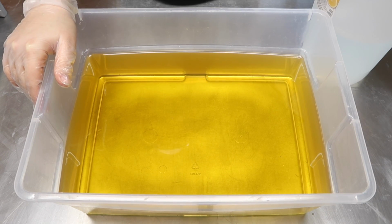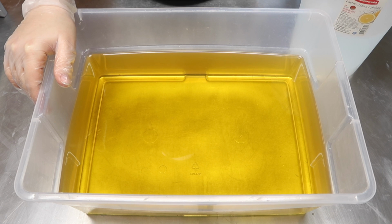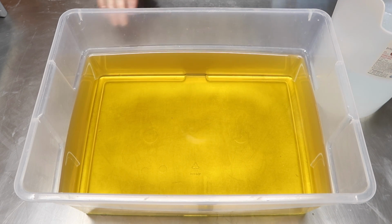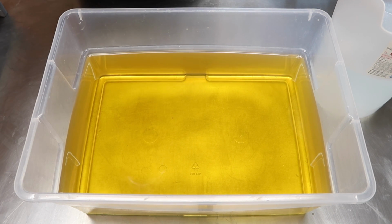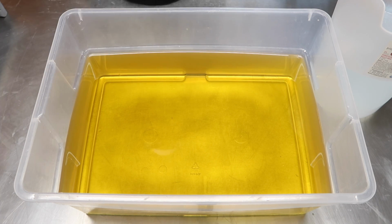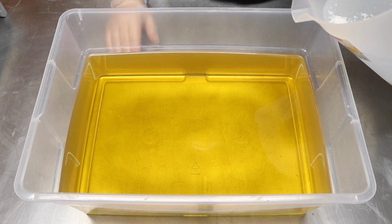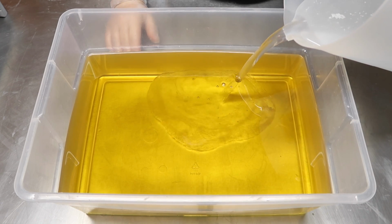And then in the Rubbermaid pitcher that is slightly off camera, I'll turn the label so you can see it, I have distilled water mixed with sodium hydroxide, and that gets really hot when you first mix it up, but then you just let it sit on the counter to cool down. It normally takes us about 2 hours to get that to cool to at least 80 degrees Fahrenheit or lower. That's where I like to work with my lye water. So I'm going to go ahead and pour that straight in.